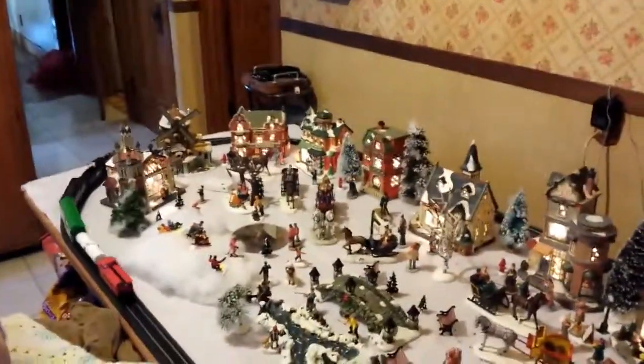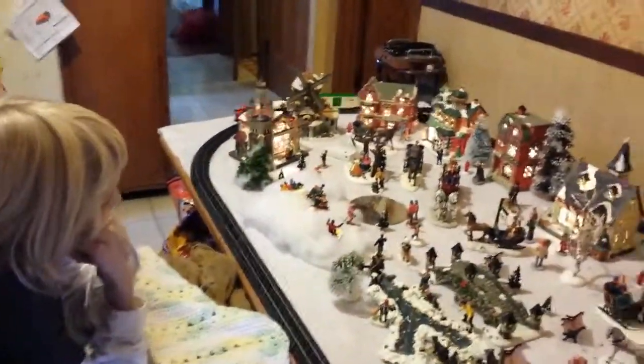And we'll give you one more shot in the dark, and that'll conclude our video of our Christmas village. And you see the train going around and around.